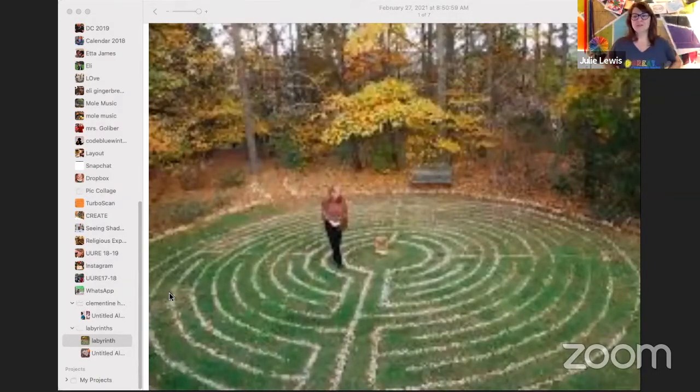And that's one of the reasons why I had you feel the ribs as you were breathing in and out. It helps to center us. And that's the same idea that we want to try to create with our finger labyrinth.